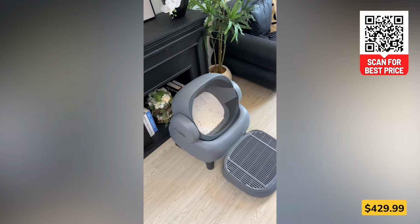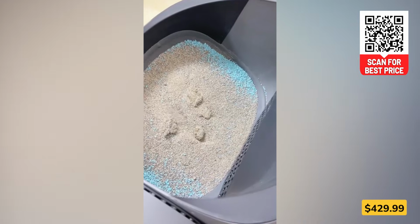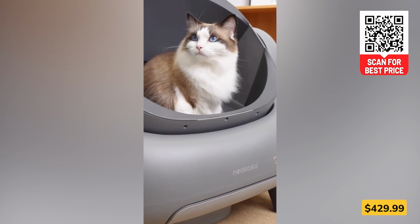Waste is sealed away automatically, locking in odors and keeping your space fresh for days. You can even control settings from your phone, so you stay in charge without lifting a scoop.